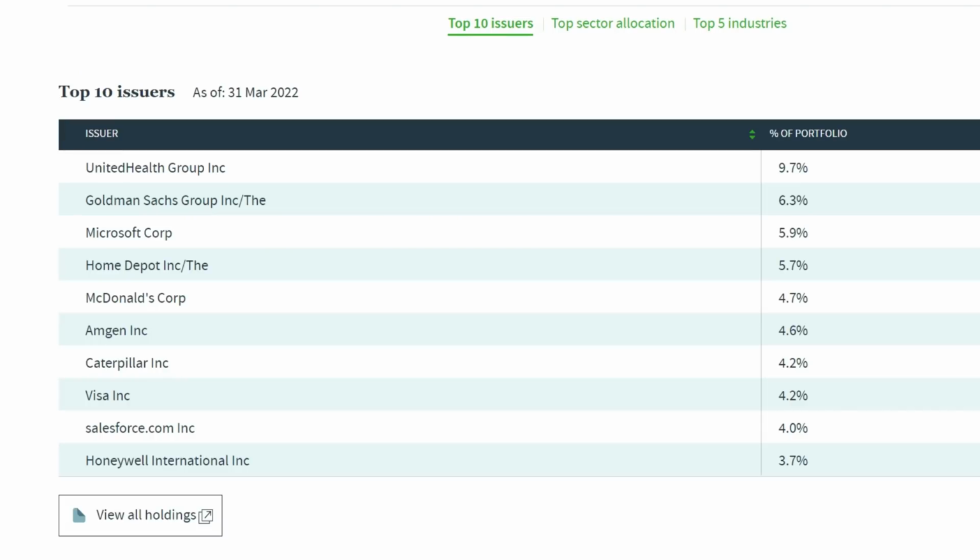These are the top holdings in this portfolio: United Health Group, Goldman Sachs, Microsoft, Home Depot, McDonald's, Amgen, Caterpillar, Visa, Salesforce.com, and Honeywell International, and a total of 38 different holdings.